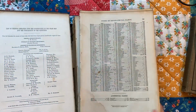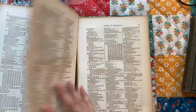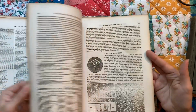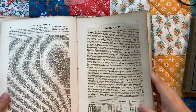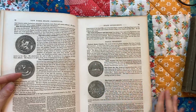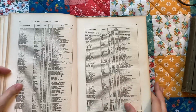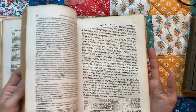This is from the back, I think. This is page like 739. So it's not riveting, but it does have some interesting things in it as far as charts and tables and some little seals. You can feel all of the awesome printing on this. And there is a lot of it. It's a big book.